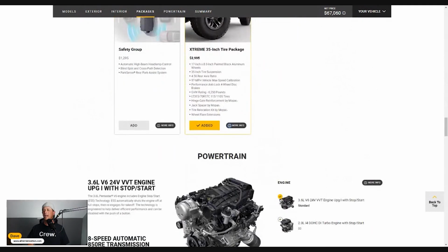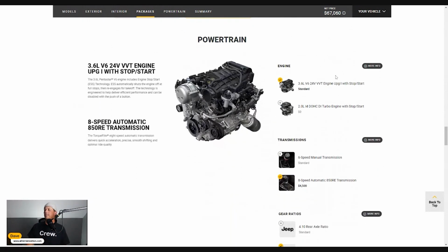So yes, I'm glad I added that package because tires and wheels will run you, I'm telling you, $3,000 alone. So the fact that you're getting the better gearing and stuff is very good. Standard with this thing, we're going to get that 3.6 V6 engine. Now in the Gladiator, I wish they had a little better engine, but in the Wrangler, plenty of power. I want for nothing with that engine, but the little Turbo 4 is pretty impressive because the torque rating of this thing is pretty badass. And look, there's no extra charge for that.